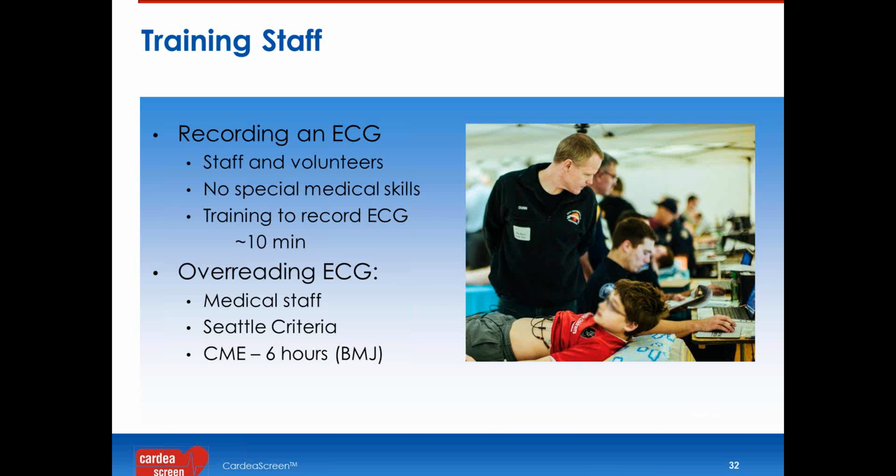And we routinely use volunteers for the recording of ECGs, maybe family members, parents, EMTs, and sometimes clinical staff that volunteer their time. There's no special medical skills that are required, and we routinely train the people that are doing the ECG recording in about 10 minutes of training. So it's a fairly easy process.